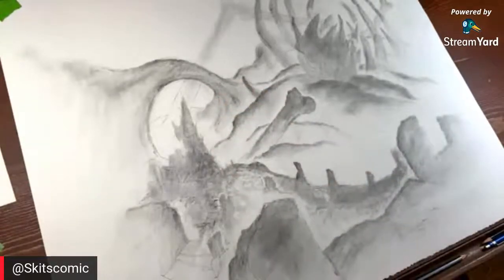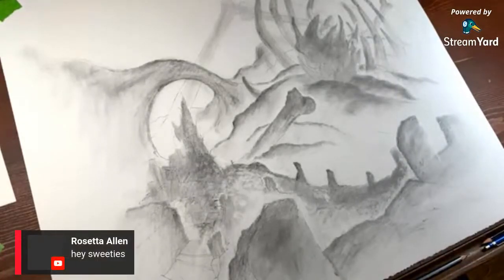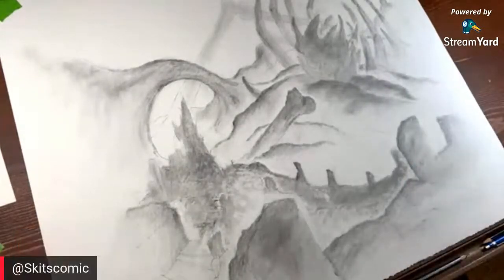If any of y'all have some questions out there, if you want to know a little bit more. Oh, hey. Hey, Rosetta. How are you? Thanks for stopping by and looking at me just toning this page right now.